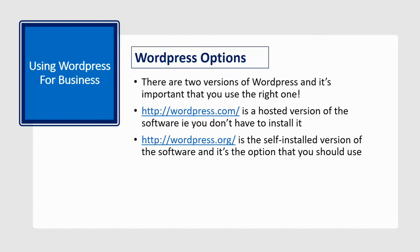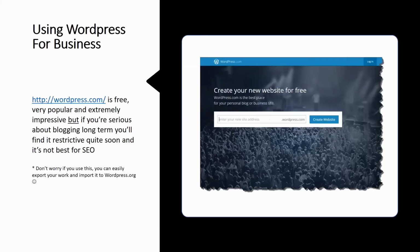Now, this is quite important. There are two versions of WordPress. It's really important that you use the right one. We have a self-installed version of the software. This is the harder version of the software that you can use. And we have another WordPress site that works very much like Blogger or Wix or Weebly, these free site tools that you can get. So I recommend that you use the self-installed version of the software, which is why I'm going to demonstrate for you this evening. And hopefully you'll just get a feel for how quick and easy this really can be.